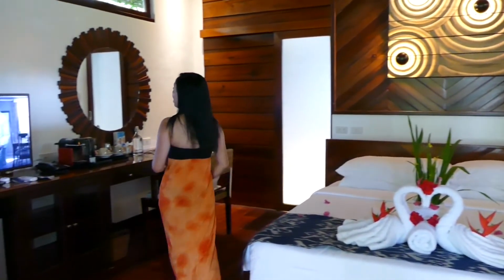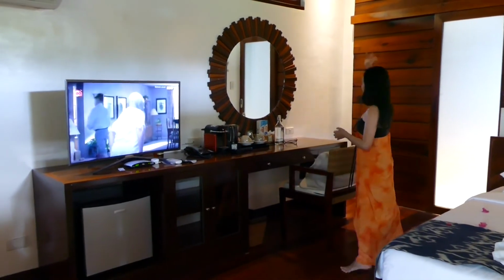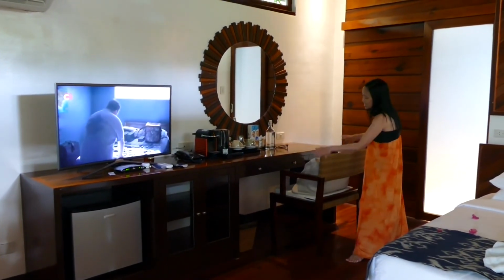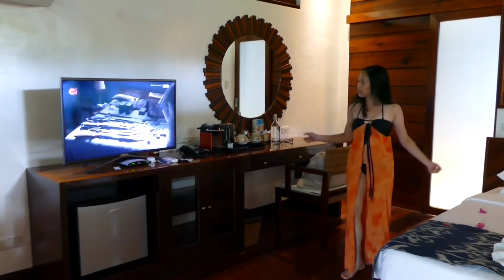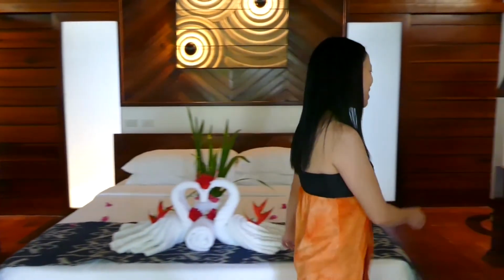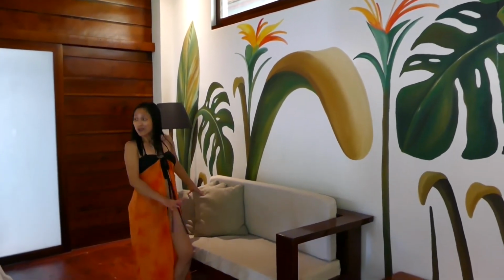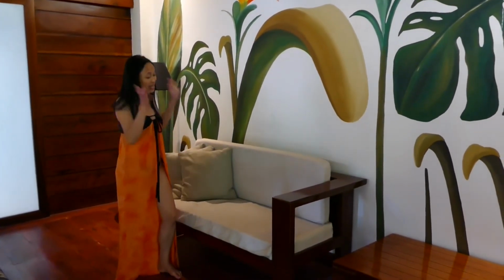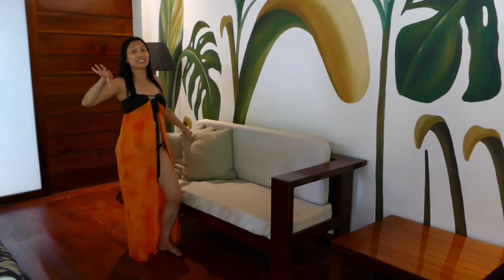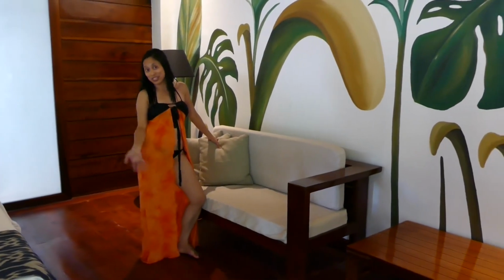And we have here a TV, air condition, this lovely mirror, a little bit seat if you wanted to like check some emails or something. Then this part is very nice as well. Sofa couch, tiny one, but it's good when you're coming from outdoor activities, from the beach or the pool, and you get in and watch TV or just simply relax.